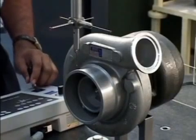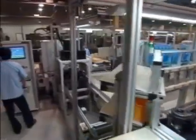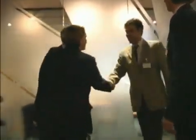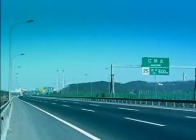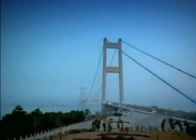All Holset turbochargers undergo rigorous testing at development to ensure they meet stringent performance and safety standards. Cummins Turbo Technologies works in partnership with the world's largest engine designers to ensure that our Holset turbochargers are performance matched to the engine, ensuring optimum performance and fuel efficiency.